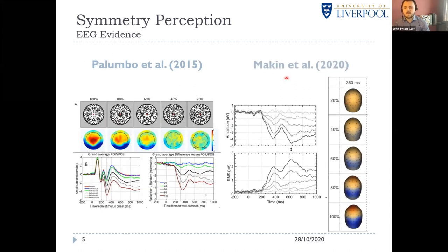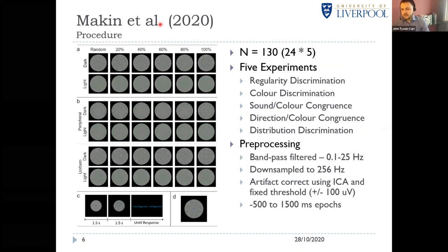This was replicated in another paper, Makin et al. 2020. Again, exact same paradigm. This is one of their experiments, and it's the same protocol as the Palumbo et al. Scaling of that SPN response, increasing bilateral negativity as the proportion of symmetry increases. Exact same results. Now, this data in Makin et al. 2020 is the data that I actually reanalyzed.